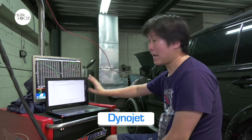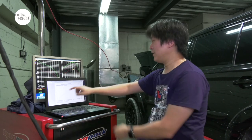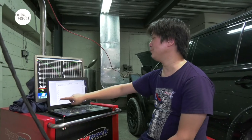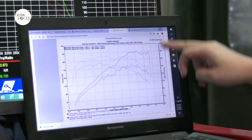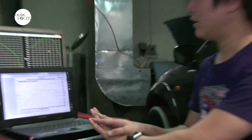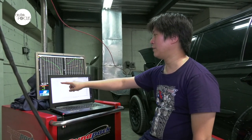This is from DynoJet, which you also see a lot on the internet. And this is their dyno chart. As you can see, it's also the same. You have RPM here at the bottom. You have power here at the y-axis. But you have torque here at the other y-axis. What they do is they intersperse it with each other. Same thing also, you can have multiple runs represented by multiple colors.